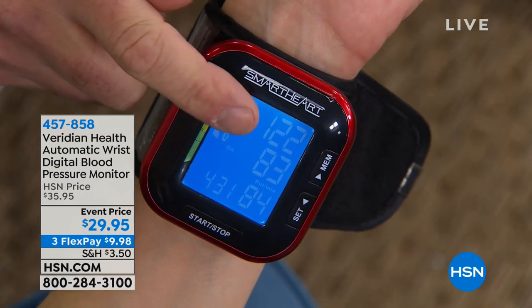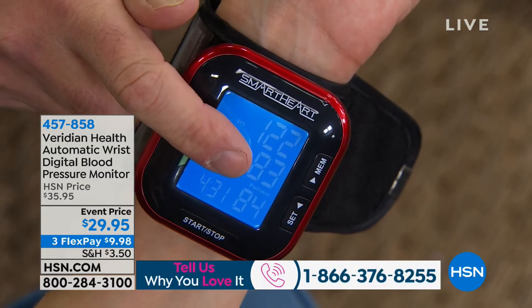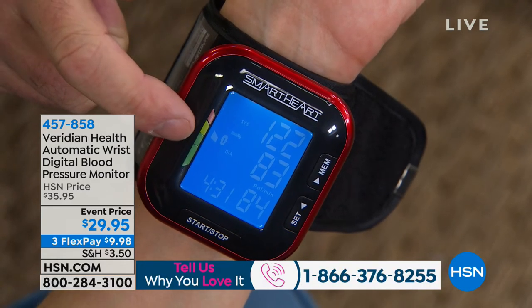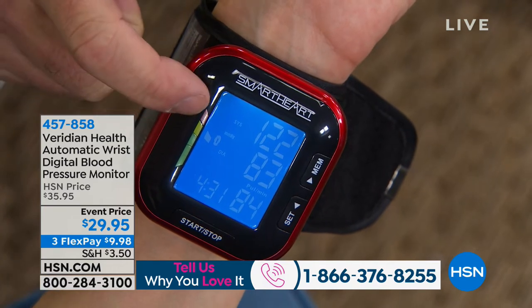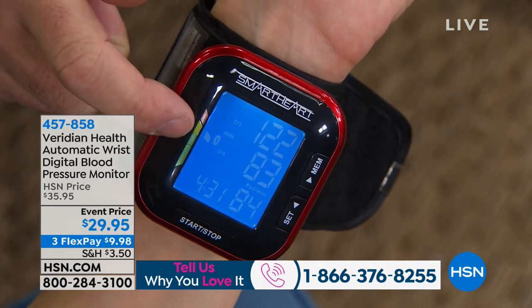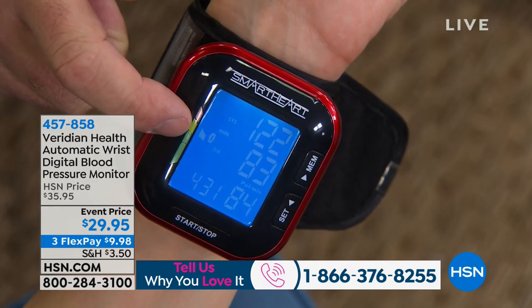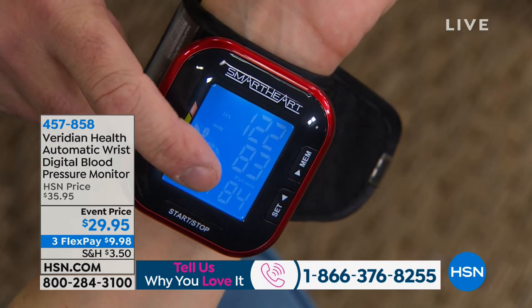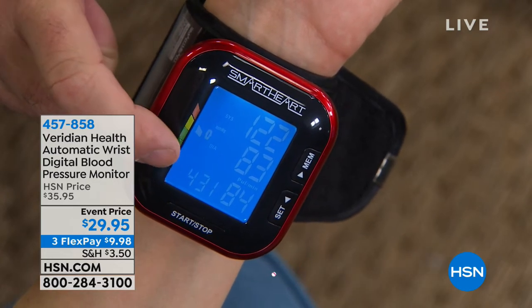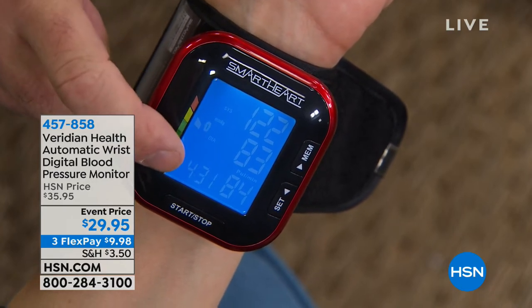So here we have systolic 122 over diastolic 83. And do I know if that's a good reading or a normal reading? This is telling me here because we have what's called a high blood pressure indicator. So it's color-coded. It tells us that Jen is right there in the green zone. She's in the good zone. So good job, Jen. And she's smiling because of it. 84 is her heart rate. Jen tracks that because she runs marathons and half marathons. So she wants to know what her heart's doing on a regular basis.